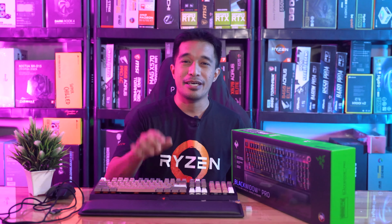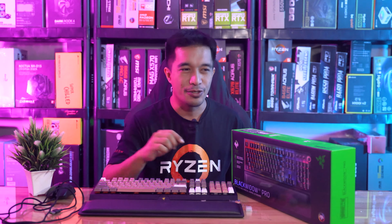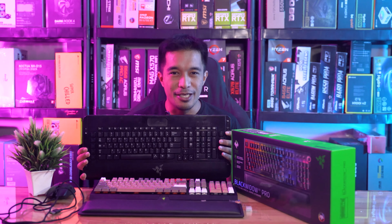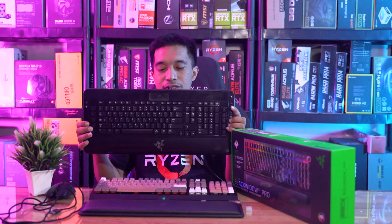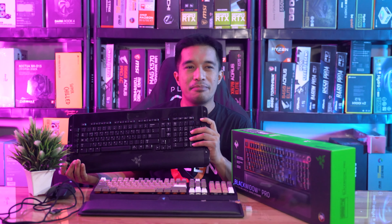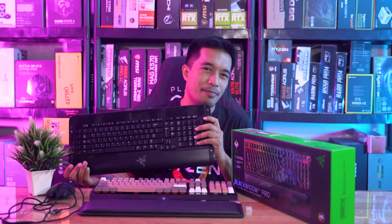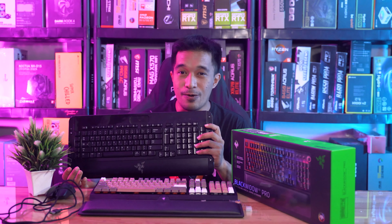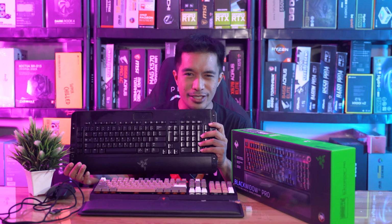Pero bago po yan mga kaibigan, since the topic is all about the first wireless mechanical keyboard by Razer, we have here also the first Razer gaming keyboard in the year 2006. This is Razer Tarantula. Sobrang infamous po niya mga kaibigan, parang bibihira lang yata ang nakakaalala, or I think hindi siya as hype as the Blackwidow variants ng Razer. Pero this is not only the first gaming keyboard, it is actually the first keyboard released by Razer.